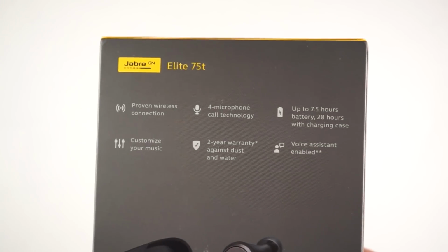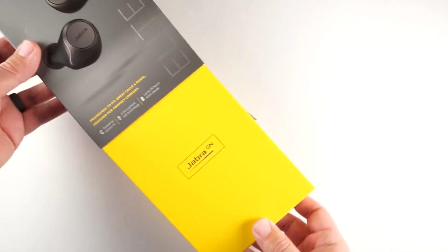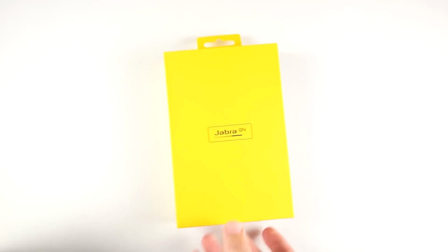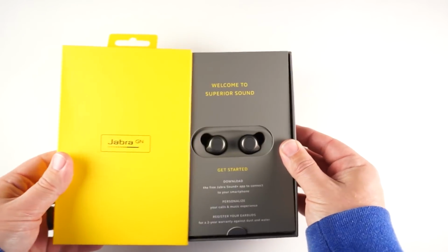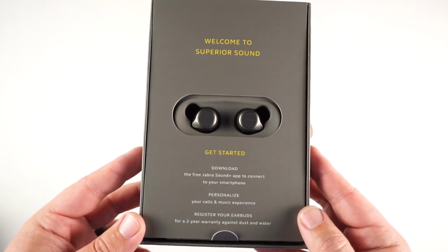Now to get Jabra's sound in this price range is really nice because if you are a bass head, Jabras seem to always deliver when it comes to the low end. I feel like the bass is one of the punchiest that you're going to get on a pair of earbuds with these. You can also use Jabra's app, which gives you a bunch of different EQ options.